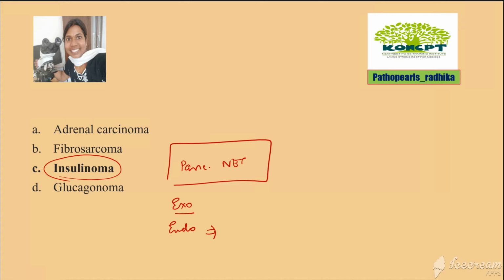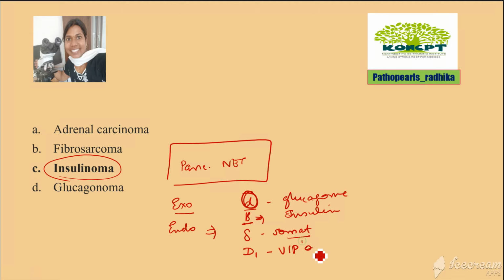So your pancreas have got a lot of cells, your alpha cells, beta cells, delta cells. They have other types of cells like D1 cells. So your beta cells will secrete insulin, alpha cells will secrete glucagon, your delta cells will secrete somatostatin, your D1 cells will secrete vasoactive intestinal peptide. So when you have tumor of these alpha cells, we call it as glucagonoma. When you have tumor of these beta cells, we call it as insulinoma, and likewise somatostatinoma and VIPoma. So all these are very important.